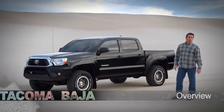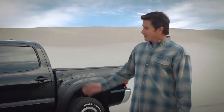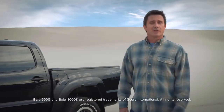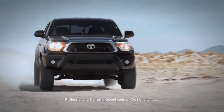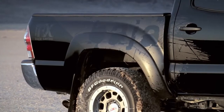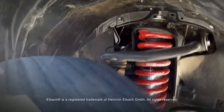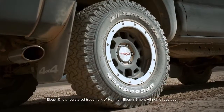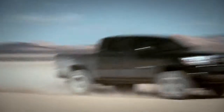Inspired by years of Toyota experience with the Baja 500 and 1000 races, the limited edition Tacoma TRD TX Baja brings new levels of aggressive good looks and off-road fun to Tacoma fans. The high-energy exterior graphics, lifted suspension, red Eibach front springs, and unique off-road wheels and tires all hint at off-road capabilities worthy of the annual races.